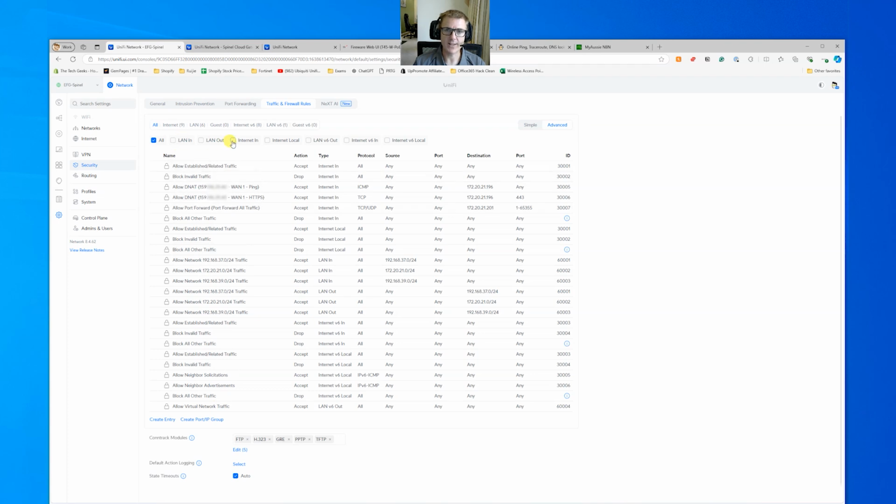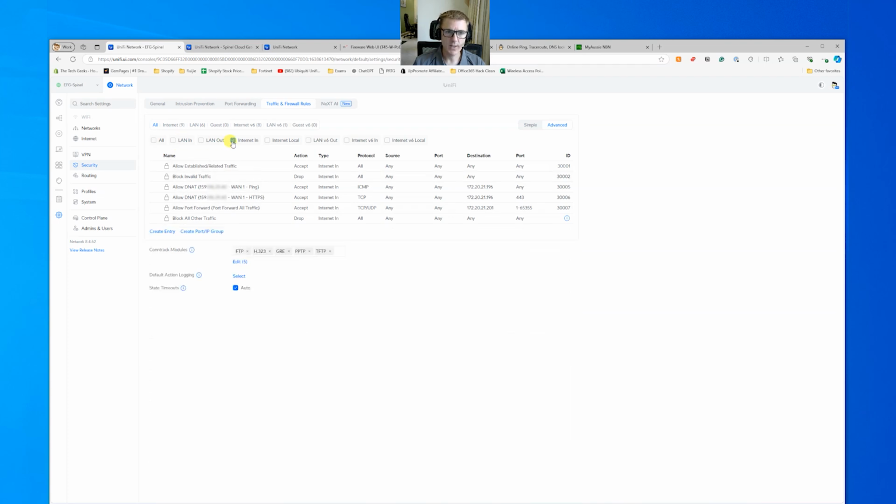And so if we look at the internet in, these are the interesting ones for me. This is always to make sure that we don't have anything inbound that shouldn't be inbound. All right, so we're allowing established related traffic, internet in for the protocols, but it has nowhere to go. So as long as that fits in the valid side of things, that are a reply. So this is, again, we've made a request from our LAN out to a website or whatever, and the return journey is allowed through.